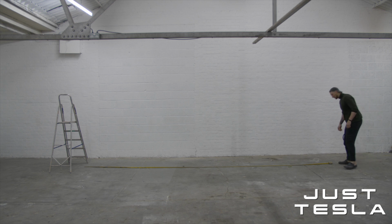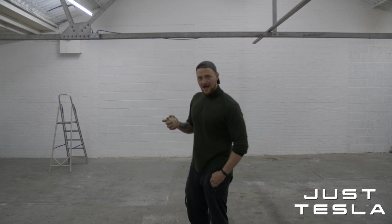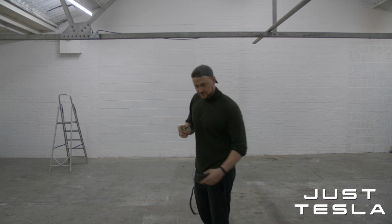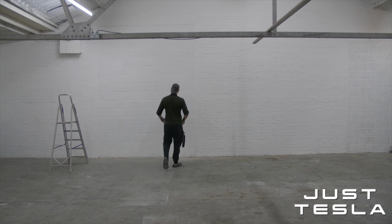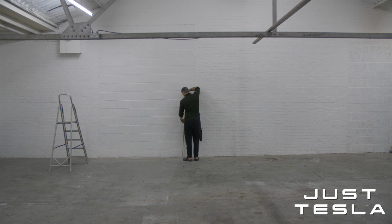What the hell? I am literally gobsmacked. Okay, I'm just going to do the height of the car quickly, and then I want to look at clearance. So let's have a look at the height. Okay, 1.9 meters. So the height of the car is similar to me, I think.